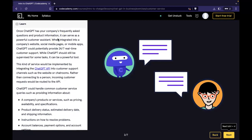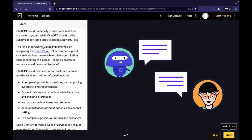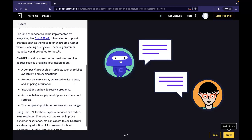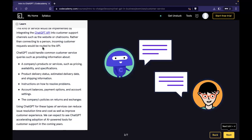Once ChatGPT has your company's frequently asked questions and product information, it can serve as a powerful customer assistant. When integrated into a company's website, social media pages, or mobile apps, ChatGPT could potentially provide 24/7 real-time customer support. While ChatGPT should still be supervised for some tasks, it can be a powerful tool. This kind of service would be implemented by integrating the ChatGPT API into customer support channels such as the website or chat rooms. Rather than connecting to a person, incoming customer requests would be routed to the API.